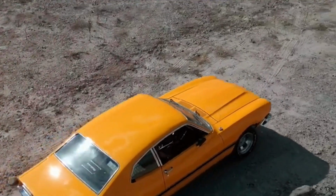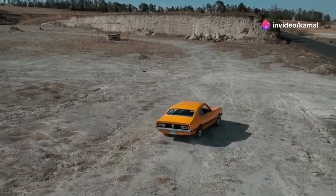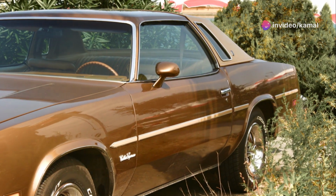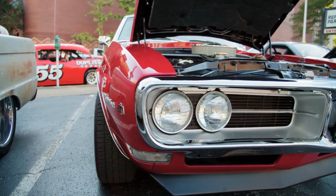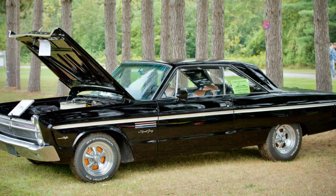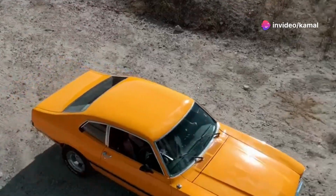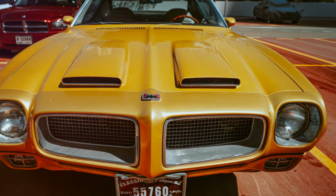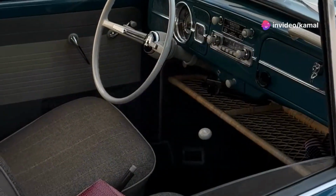Finally, we have a car that combined luxury and performance in one stylish package, the 1969 Mercury Cougar Eliminator. The Cougar was already a stylish car, but the Eliminator package took it to the next level. It added a bunch of performance goodies, including a more powerful engine, upgraded suspension, and some cool styling cues, like a rear spoiler and a blacked-out hood. The Eliminator was available with a 390 cubic inch V8 or the mighty 428 Cobra Jet. The Cougar Eliminator was a car for the enthusiast who wanted it all: performance, luxury, and style.